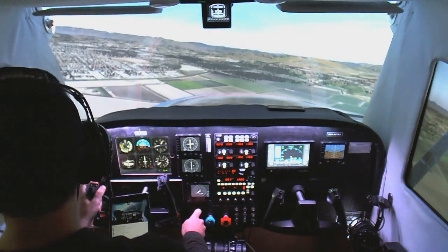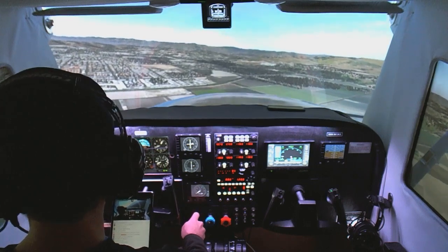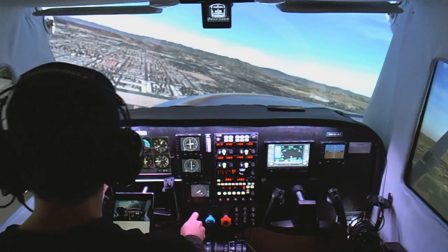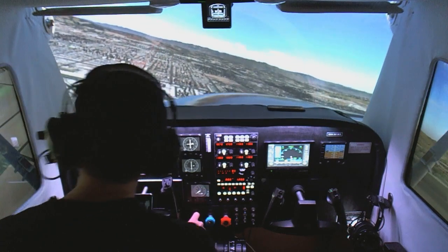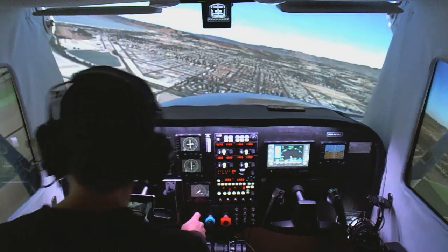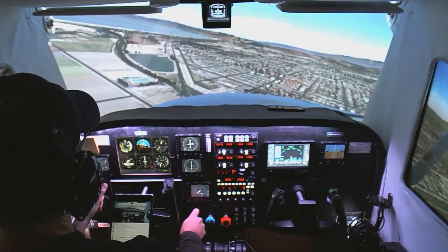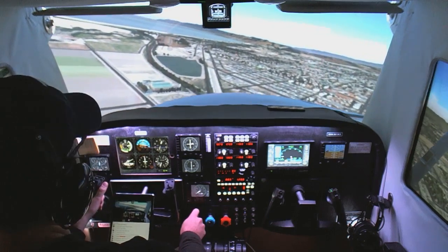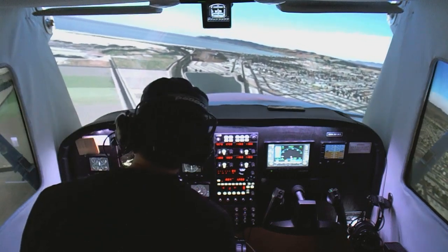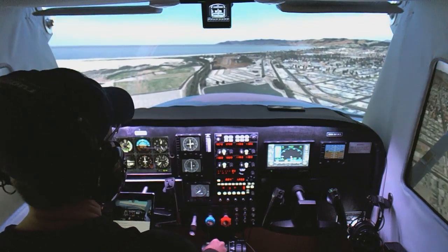Alright, there's our field. Next notch. Oceana traffic, Skyhawk 15 Julie Golf is turning final for 29er, full stop, Oceana. Alright, we're a little slow. Looking for him. Not seen him yet. Trimming.